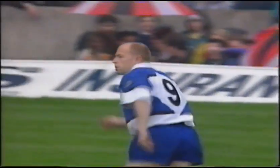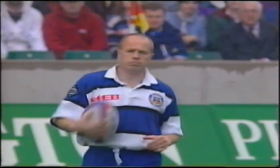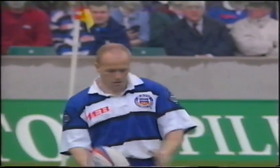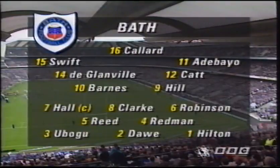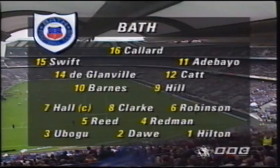Emotional day, but it'll be a workmanlike day as ever for Richard Hill. 33 last week and in his 8th cup final, and he doesn't know what it's like to lose one. What a servant of the Bath club, and of course England's most capped scrum half of all time. 10 of these players are about to go on tour of South Africa with England, and 2 of them on the bench as well, in John Mallett and Steve Ajomo.